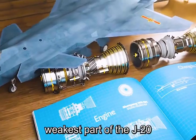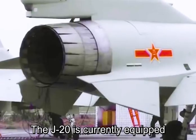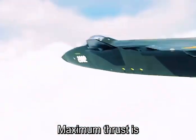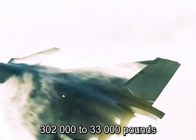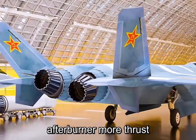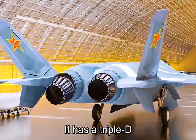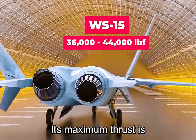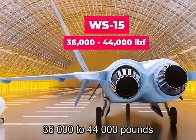The engine is the weakest part of the J-20. The J-20 is currently equipped with 2 Shenyang WS-10C engines. Maximum thrust is 30,000 to 33,000 pounds, with more thrust after the use of afterburner. China is still developing a 3D thrust vector engine, such as the WS-15 engine. Its maximum thrust is 36,000 to 44,000 pounds.